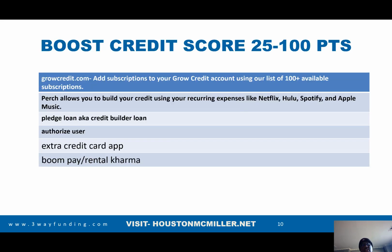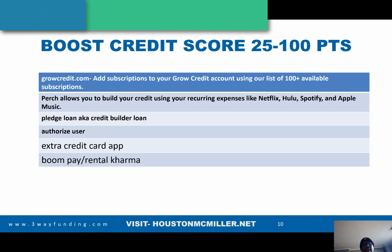Now, here's the breakdown in terms of trying to get that extra 25 to 100 points to boost your credit score up. You can use Grow Credit and Perch. These are 2 companies that are kind of similar, because if you have subscriptions like Netflix, Hulu, Spotify, Apple Music, they'll report those as trade lines on your credit. Now, here's another thing. With Perch, they will report up to 6 months of rent on your credit as well.